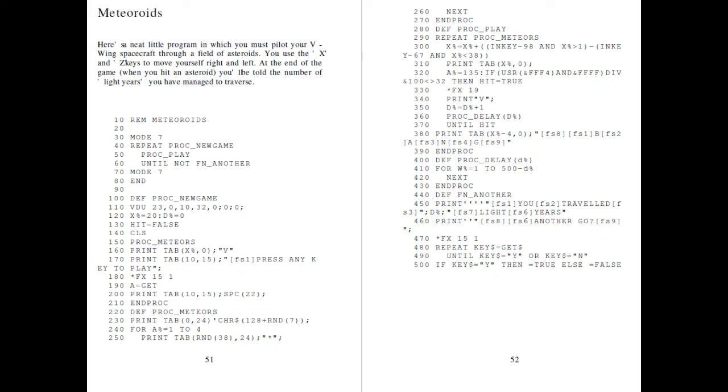From what I can remember, and this is going back quite a long way now, I think I was about 5 or 6 years old. I had a copy of this book given to me by my dad. And Meteoroids was one of the shorter games in there, at 50 lines of code. Well, it looked like 500 because BBC Basic is typically spaced in lines of 10.